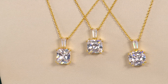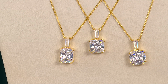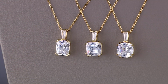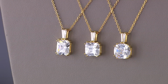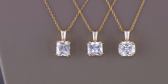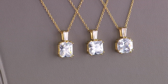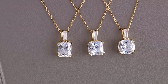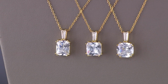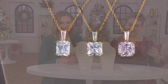And this is $32.99. I love that I have official picks of the show as well, but this is a Jane Tracy and an Erin Mosley pick of the show because we love this. The elongated is going to be your cushion or your radiant cut. The one with the square in the middle is the princess, and the one with slightly rounded corners is your cushion. I always think of the footman in Cinderella, who brings the glass slipper on a cushion. That's what that reminds me of.